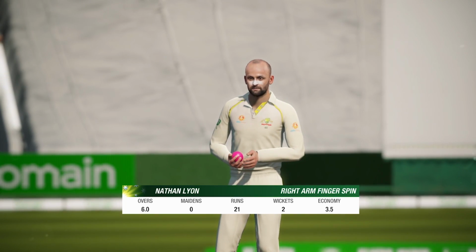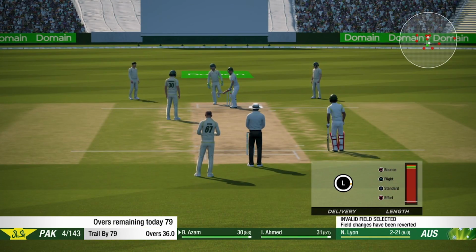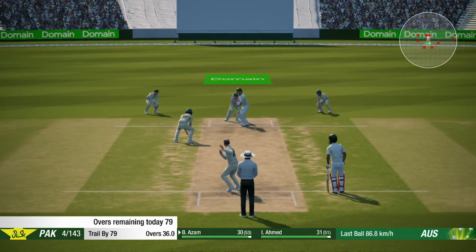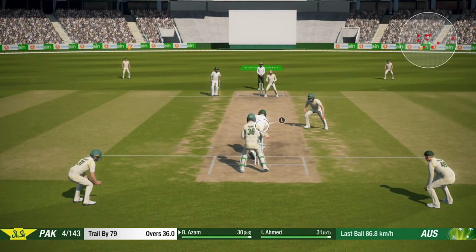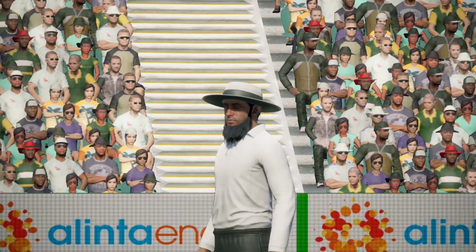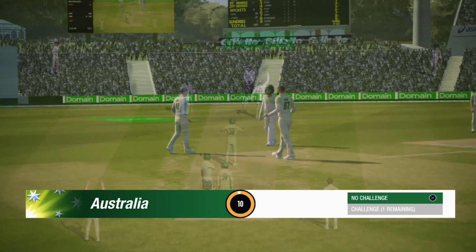So Nathan Lyon now coming into the attack for Australia. Bowled 6 overs, took the 2 wickets yesterday. Can he provide something with his first ball today? It's in the air and it's taken by Cummins. The Aussies go up and it's given not out by the umpire.